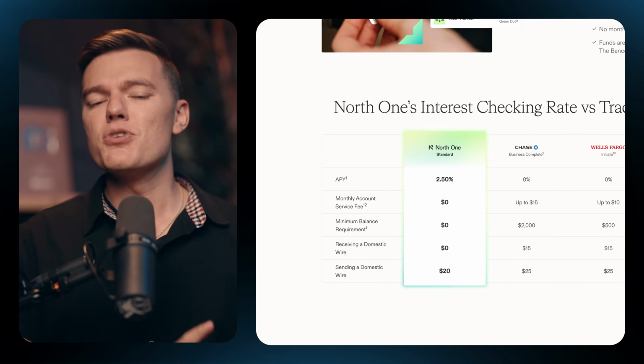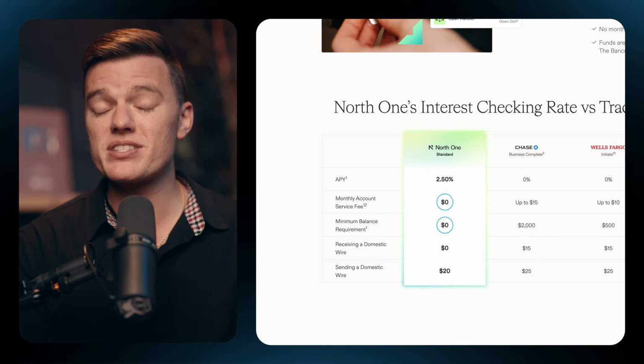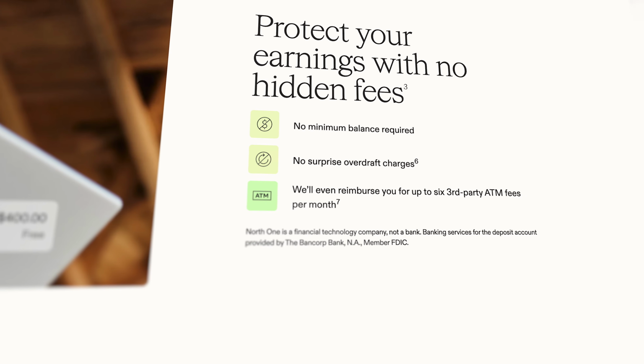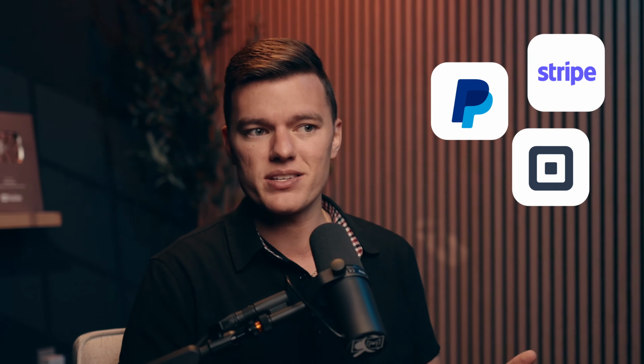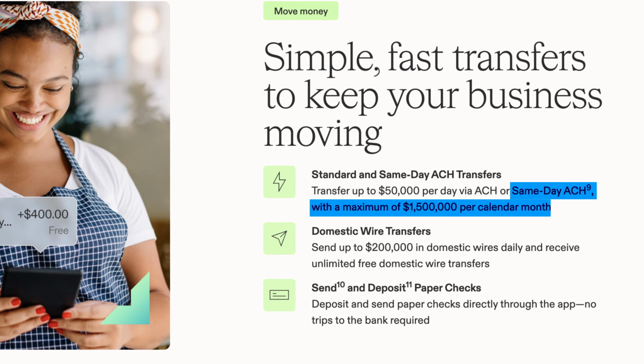You're of course looking at no hidden fees, meaning no minimum balance requirements, no overdraft charges, and they'll even reimburse you up to 6 ATM withdrawal fees per month, depending on which account type you have, which we'll talk more about in a minute. Managing cash flow could not be easier with instant access to your revenue through platforms like Stripe, PayPal, Square, and several others, along with same-day ACH transfer options with a monthly maximum of $1.5 million, which is way more than other business bank accounts that I've personally used in the past.